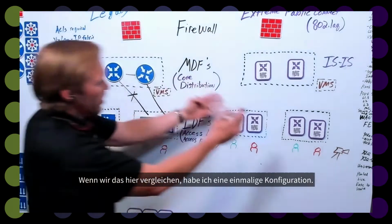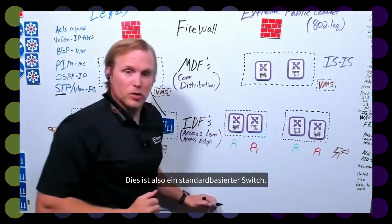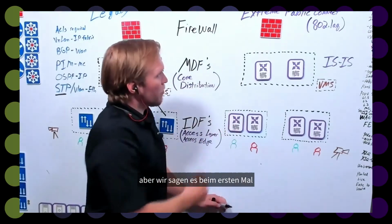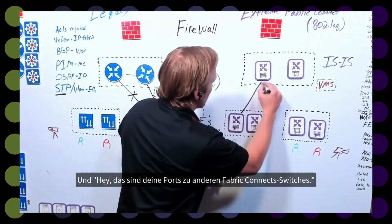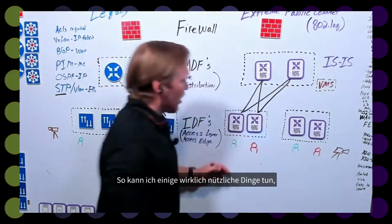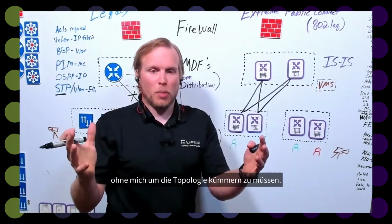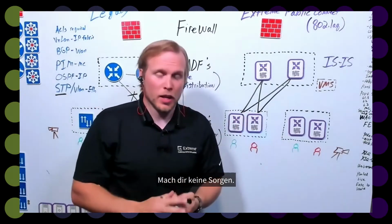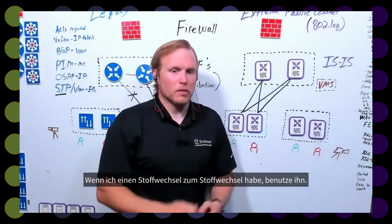If we compare that over here, I have a one-time configuration. So this is a standards-based switch. So it can run all the same protocols, but we tell it the first time out of the box, hey, you're a Fabric Connect switch. And hey, these are your ports to other Fabric Connect switches. So I can do some really useful things like connect any Fabric switch to any Fabric switch without worry of the topology. So I can build in redundancy right away. Don't even worry about it. It's like plug it in, plug it in. If I have a Fabric switch to Fabric switch, use it, okay?